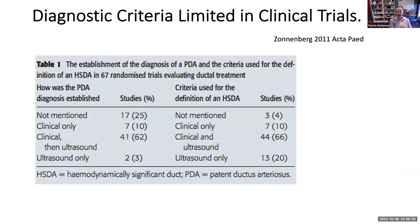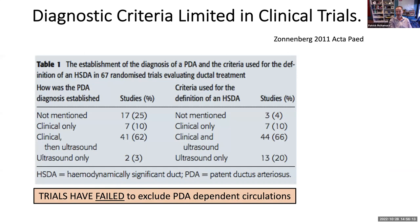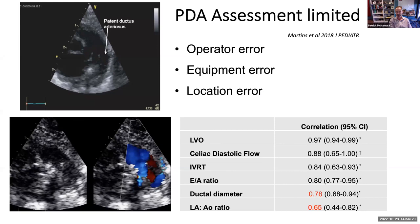If we review the data to date, up to 40% of the clinical trials did not include echo. And more concerningly, almost every one of these trials have excluded PDA-dependent circulations. And I include this as not just congenital heart disease, but severe heart dysfunction or pulmonary hypertension. In addition, the vast majority of trials have randomized babies based on a single point estimate of PDA diameter.